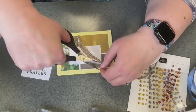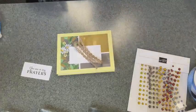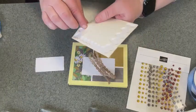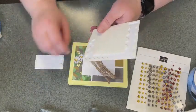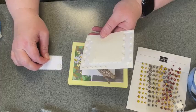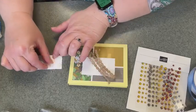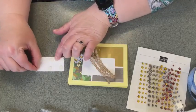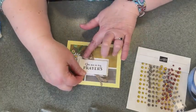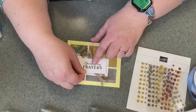And then I'll take my snips, and I want this a little bit shorter. There we go. Okay. So now I can take my die cut, just a smaller deckled rectangle. And because I'm going to be holding down this wavy trim, I'm going to add a couple of extra dimensionals here, just to make sure we have a nice good hold. So just peel all those off. And we will, whoops. Ah, I stuck it down a little too early. All right, there we go.